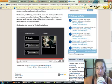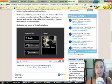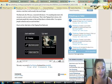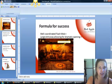It's a dramatic entryway. If they would have had a small set of double doors spread out along a long hallway, it's going to be a lot harder to get the attention that you need to make that work.